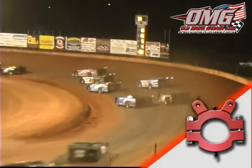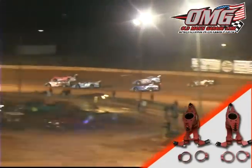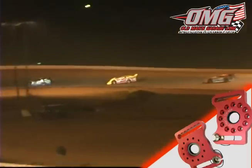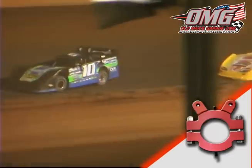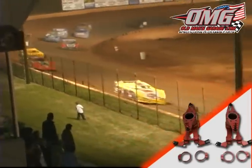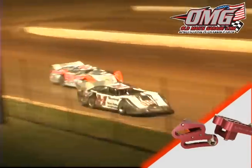Mark Vineyard steps to the outside of David Earl Gentry. Kane Hickman inside of Jason Trammell. Kane Hickman will move into 5th. Vineyard still working the outside, trying to get alongside David Earl Gentry as they battle for the 7th spot.